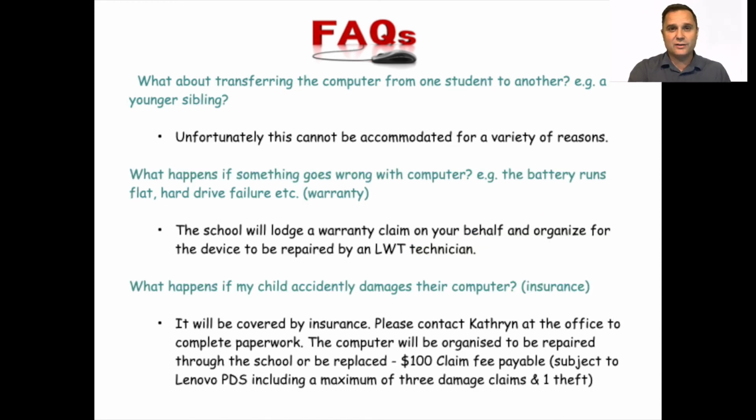Another question we get is the possibility of transferring the computer from one student to another, to a sibling who's coming up into year four or something like that. And there's a whole host of reasons as to why we don't do that. But to put it simply, there's an EduStart image on that device.